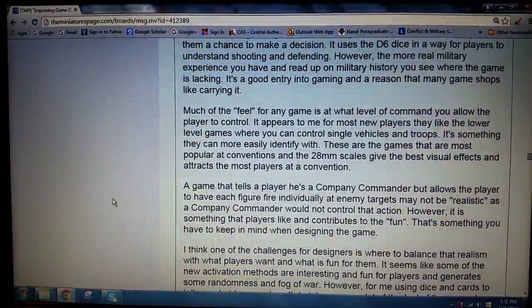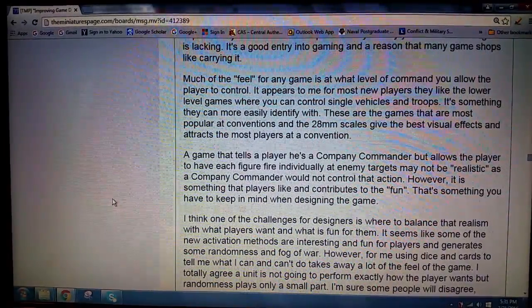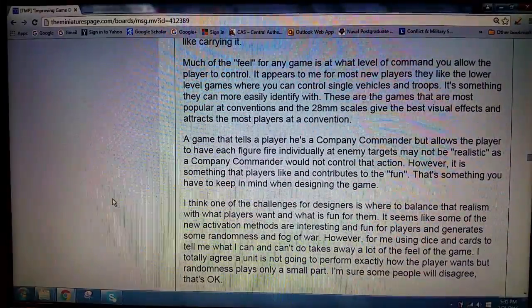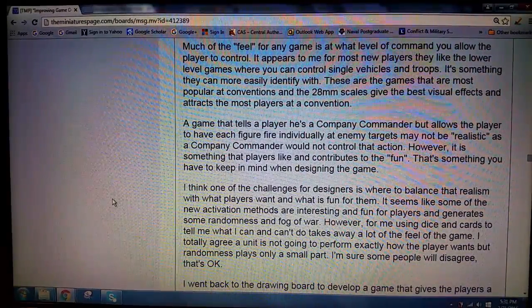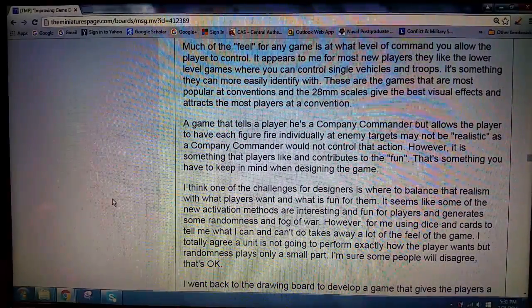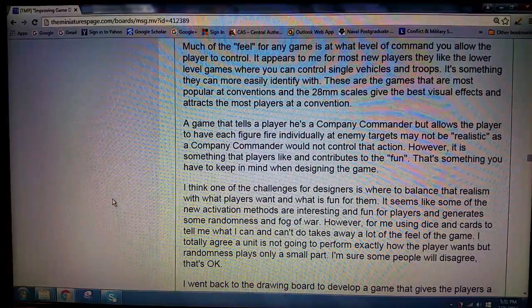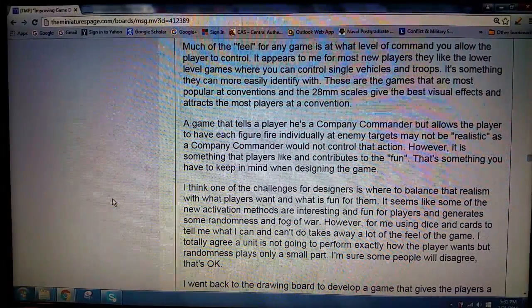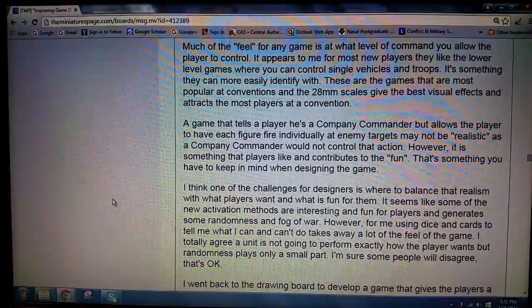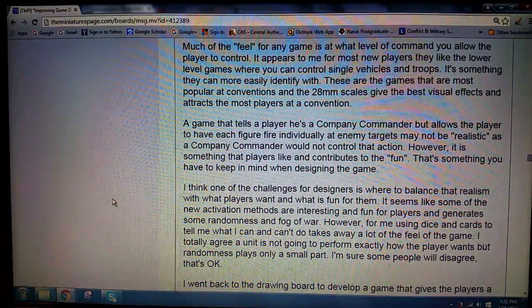These are the games that are most popular at conventions and so on. Best visual effects, attracts them. A game that tells a player he's a company commander but allows the player to have each figure fire individually. I don't think I'm going to agree with this stuff right here. Each figure fire individually at enemy targets may not be realistic, as a company commander would not control that action. However, it is something that players like and contributes to the fun.